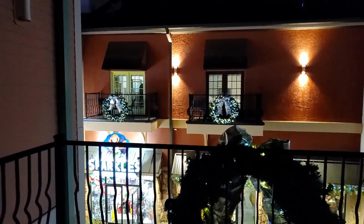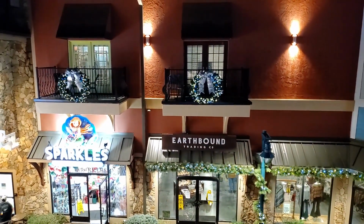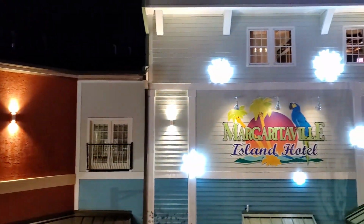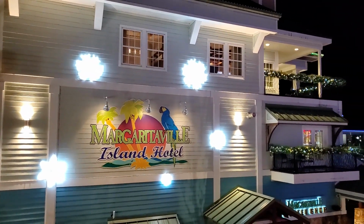And then turning here, your second balcony. So you got the same wreath and no garland on this one, but you do have the wreath lit up. Look at this. There's sparkles. There's Earthbound Trading Company right there. This is the village. Look at that. There's the Margaritaville Island Hotel main area right there.